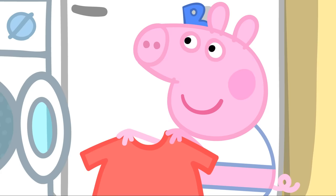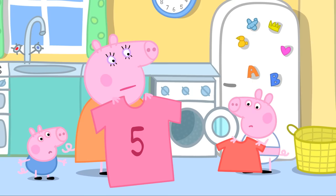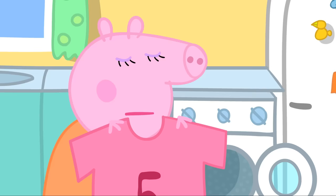Look, Mummy. My red dress is all nice and clean. Yes, Peppa. But look what it's done to everything else. Oh, dear. Peppa's red dress has made all the white clothes pink. Pink isn't a very good colour for a football shirt.